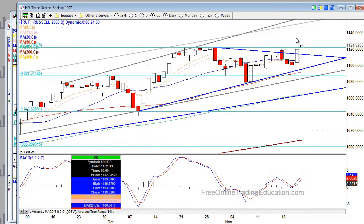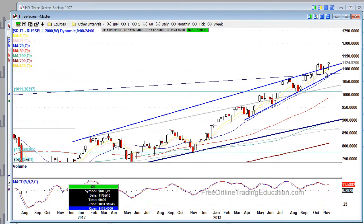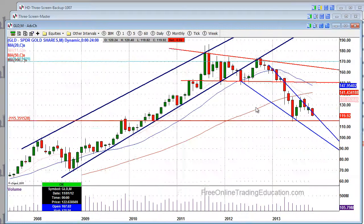Symmetrical triangle breakout. Boom to the upside. And you look here at the weekly chart, over all sorts of resistance. Kind of a high base type formation. And then you look here at the monthly. Boom, breaking all sorts of resistance. Small caps on fire.